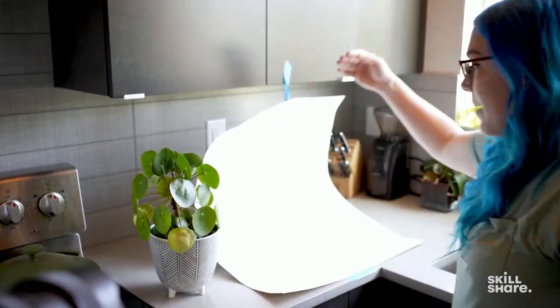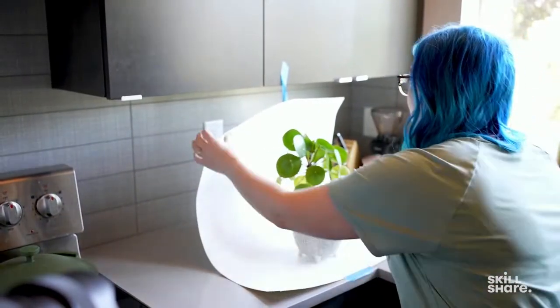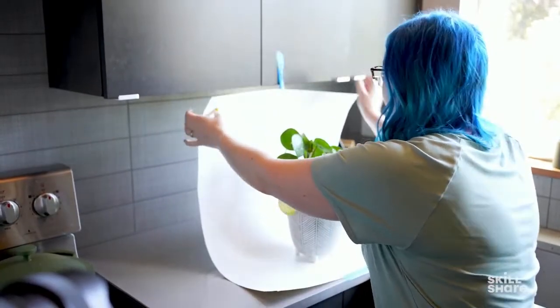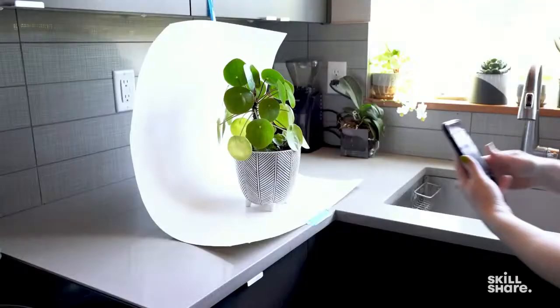This is a seamless background, so we have a nice white space. I can go ahead and put my plant right in the middle. I'm going to raise this up a little bit. Masking tape. And then we are ready to take our picture.